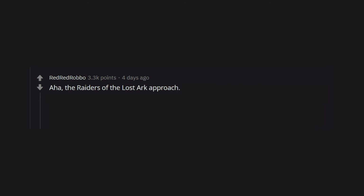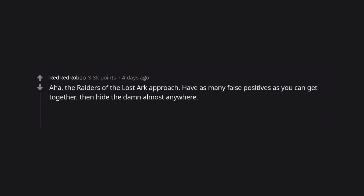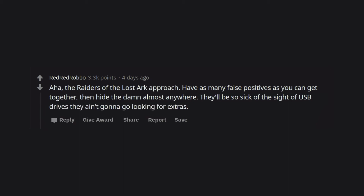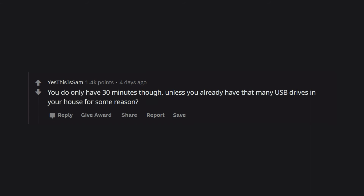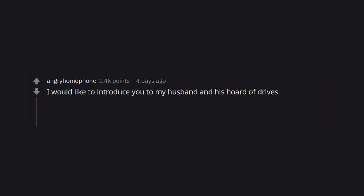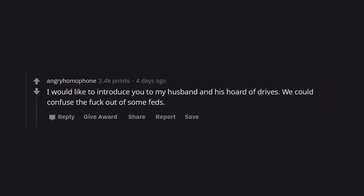The key there is to litter the place with cheap storage media. Just have the dogs hitting on everything. Aha! The Raiders of the Lost Ark approach. Have as many false positives as you can get together, then hide the damn thing almost anywhere. They'll be so sick of the sight of USB drives, they ain't gonna be looking for extras. You do only have 30 minutes though, unless you already have that many USB drives in your house for some reason. I would like to introduce you to my husband and his board of drives. You could confuse the fuck out of some feds.